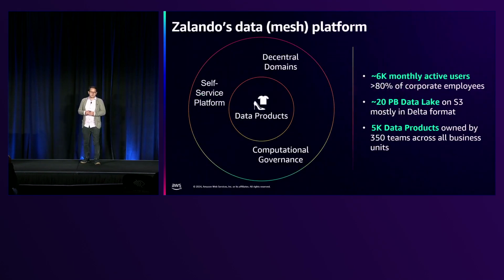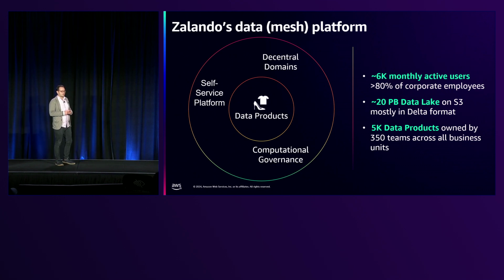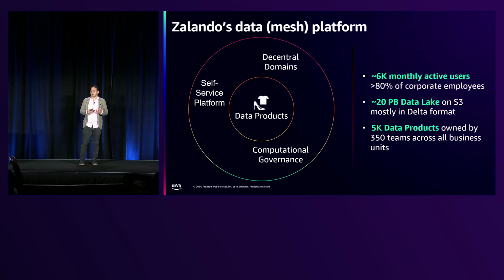And because we understood that data is so important for our business, Zalando has a big data mesh platform. So who has heard about data mesh? Okay, that's good. There are actually 4 key components of a data mesh. And in the center of the data mesh, for us, there are the data products, because this is how you generate value out of data.